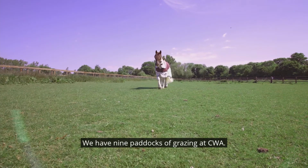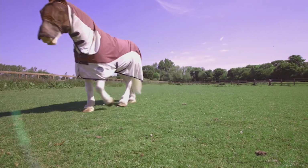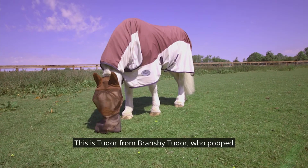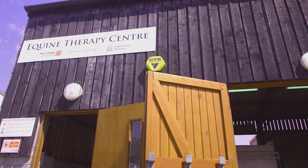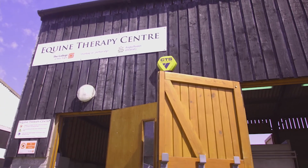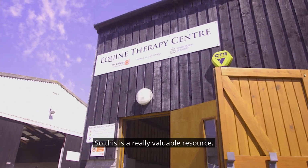We have 9 paddocks of grazing at CWA. This is Tudor from Bransby Tudor, who popped up at the beginning of my presentation. We also have an equine therapy centre. So this is a really, really valuable resource.